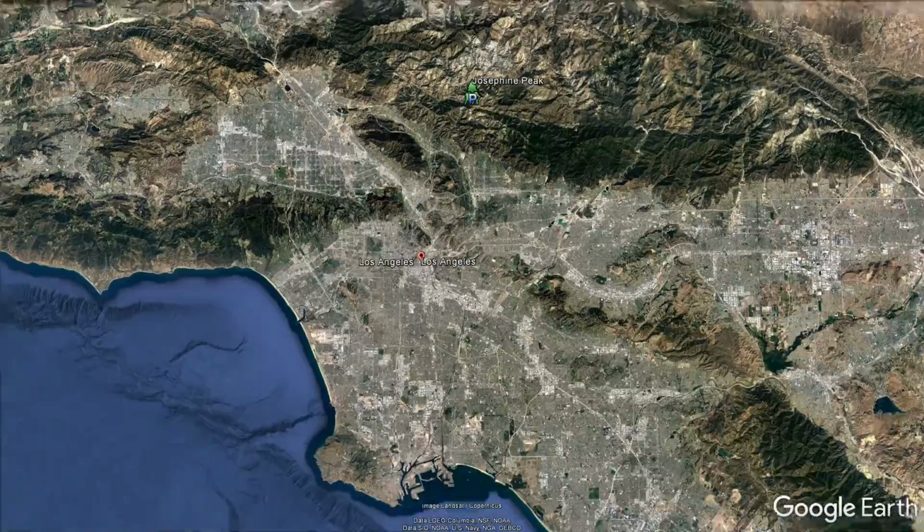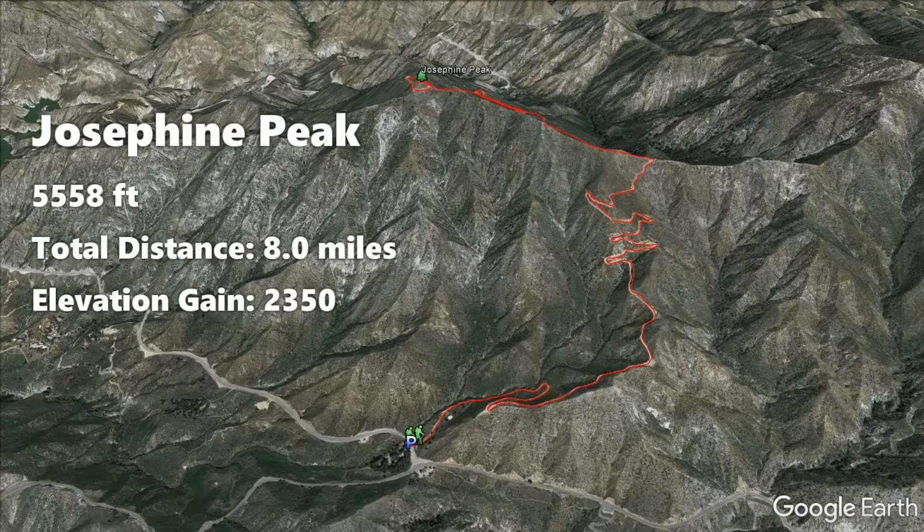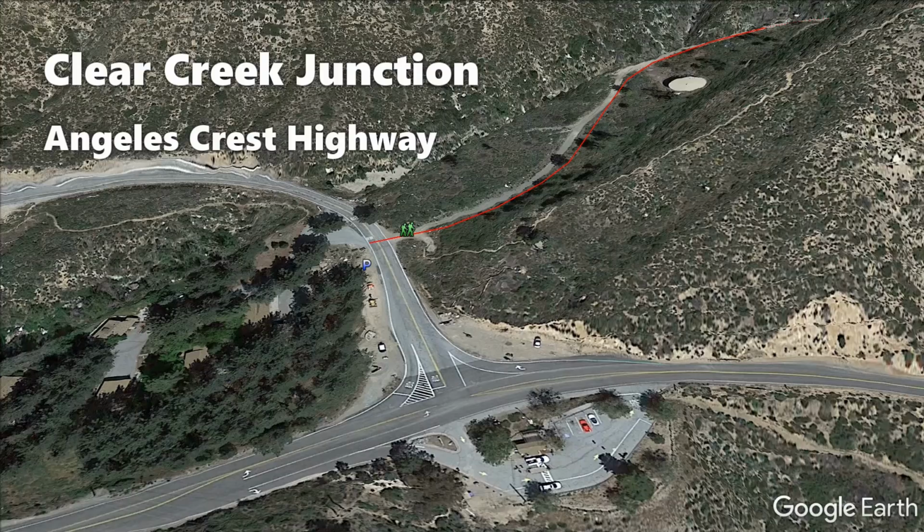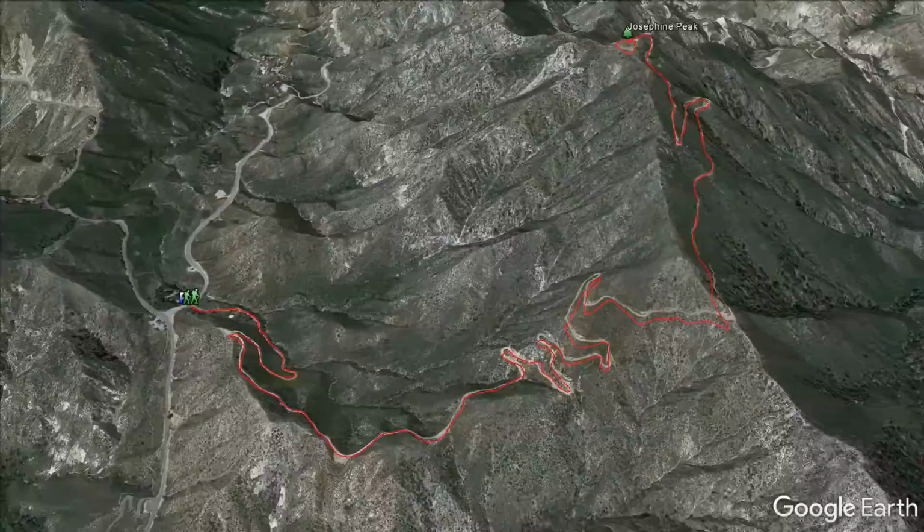Josephine Peak is located north of Los Angeles in the Angeles National Forest. Standing at 5,500 feet tall, the hike to Josephine Peak is 8 miles long and gains about 2,300 feet. To get there, just head up the Angeles Crest Highway and park at the Clear Creek Junction. Then cross the street and you'll find the trailhead. From there, just follow the fire road all the way to the top.